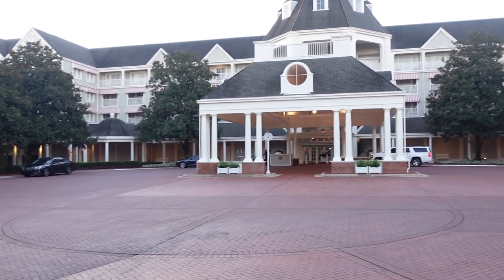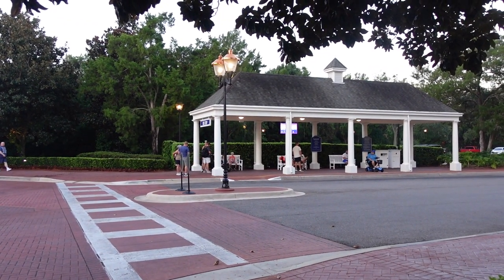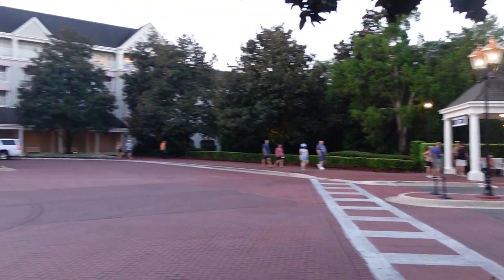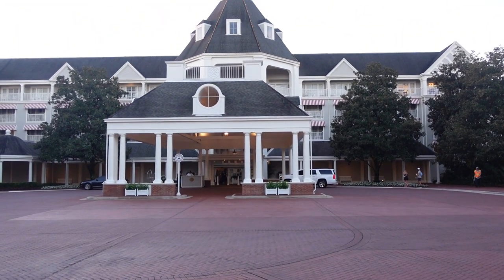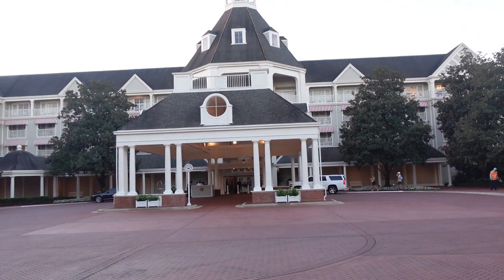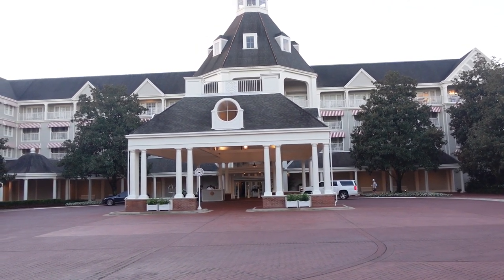And then to the right of the porte-cochere is gonna be your bus stop, which is only gonna take you to Disney's Animal Kingdom theme park and the Magic Kingdom, because at this resort, to get to Epcot and Disney's Hollywood Studios, you can either walk to both resorts, you could take the Skyliner to Disney's Hollywood Studios, or you could take the Friendship Boat to either of those theme parks.